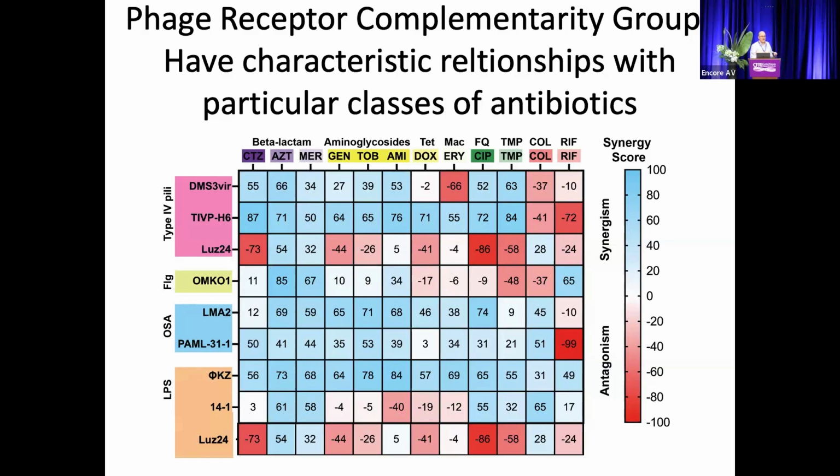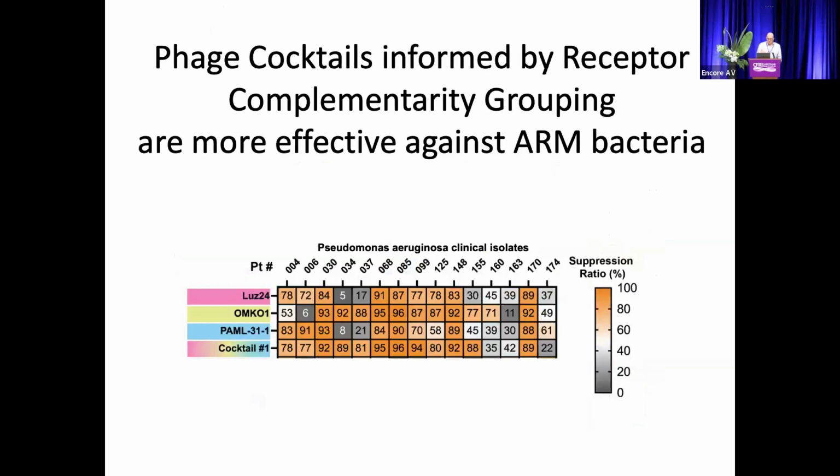And we've now done this for staph. We're doing it for other organisms, and it's really cool because it gives us cocktails. So what does that actually look like?